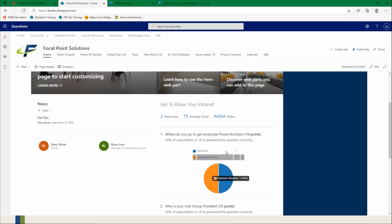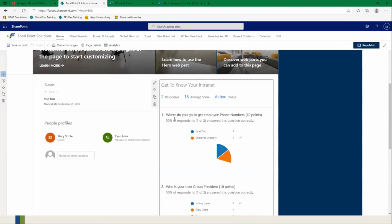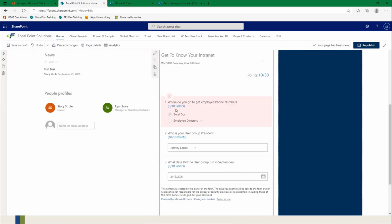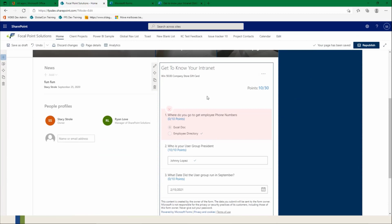Okay. The other thing that you can do with this is, if I don't want to show the answers, what I can do is collect responses, meaning I actually want them to be able to answer it right here on the page. Okay. I don't have my correct URL out there because we just did that.